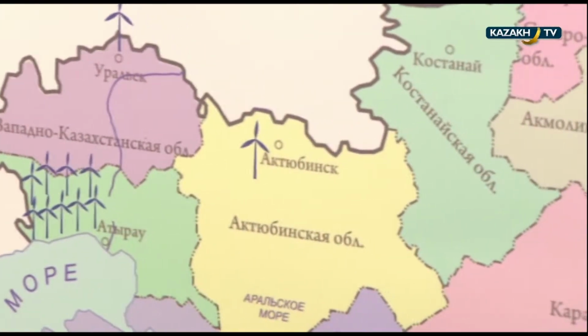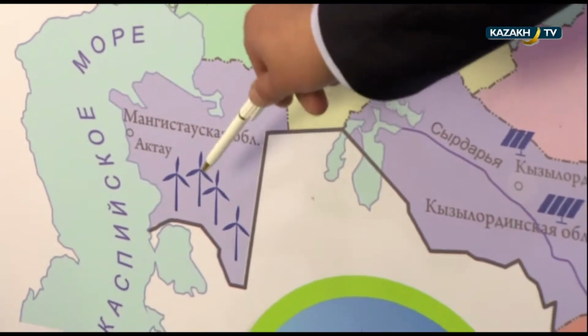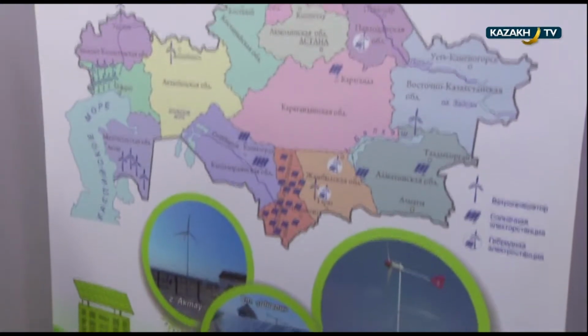At present, there are more than 50 Bolotov's wind turbines that are in use in different parts of Kazakhstan. However, the technology takes its rise from the 70s.